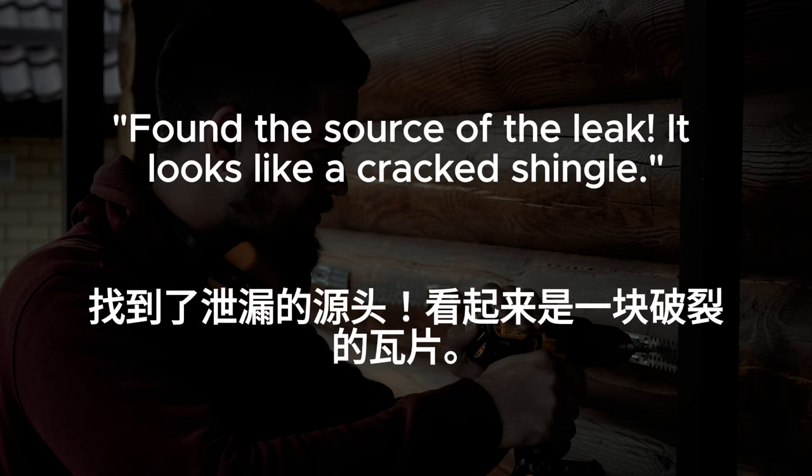Found the source of the leak. It looks like a cracked shingle.